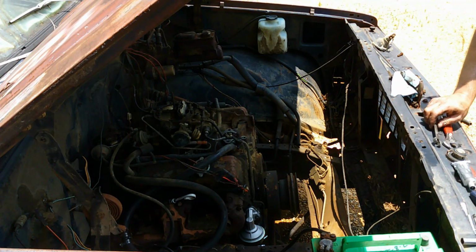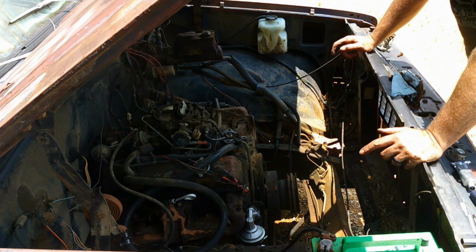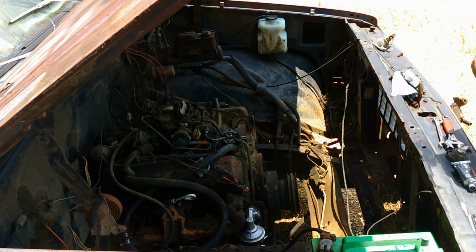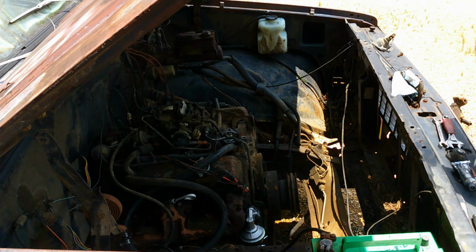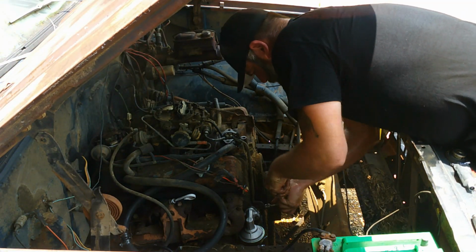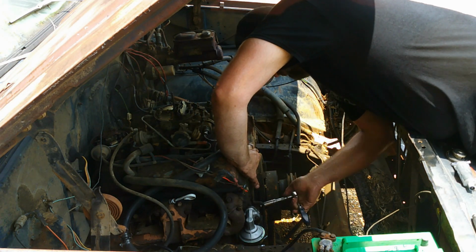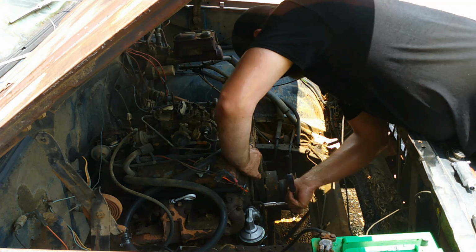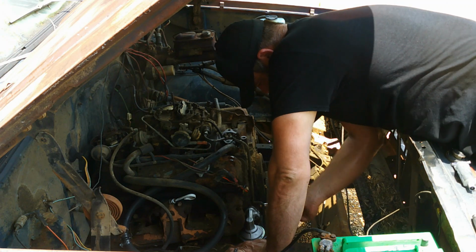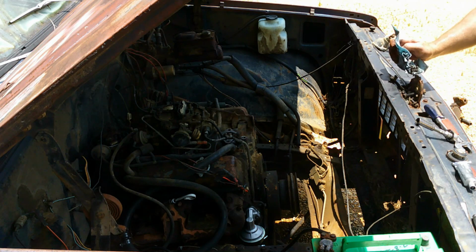Alright, that's done. We can put our fuel hoses on later because we still got to flush all those lines and the tank and all that stuff. So I have to take my little deal that holds the fuel pump in out. The fuel pump rod holds it up. I got it in there. Alright, fuel pump's back in.